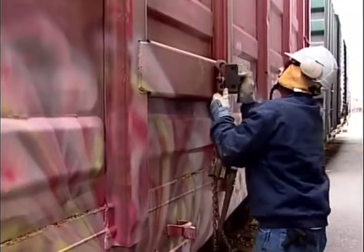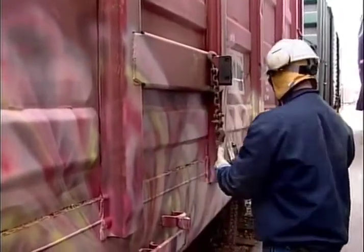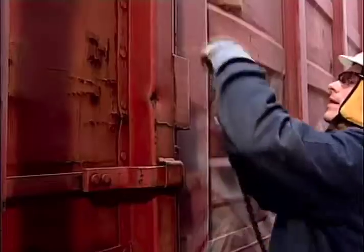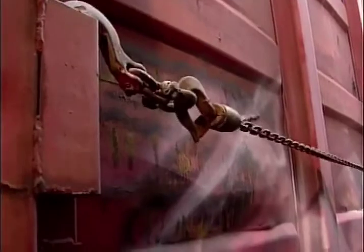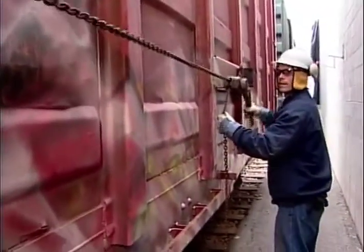Next, hook the lever end of a come-along or chain puller to a sturdy anchor point near the ladder, but not to the ladder. Inspect the come-along for wear or damage before using it. Then connect the hook to a strong anchor point on the door. As the door opens, make sure all personnel stay away from the fall area of the door.